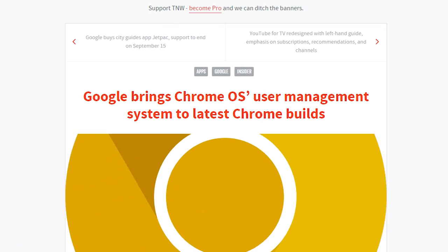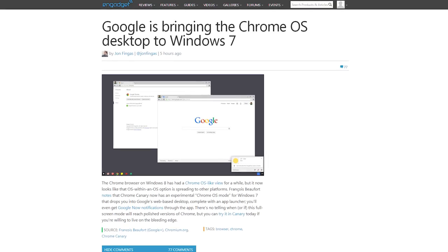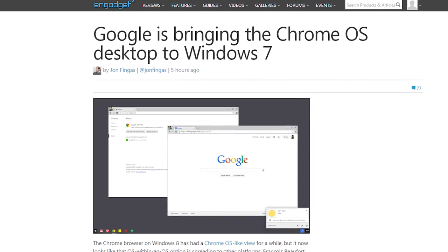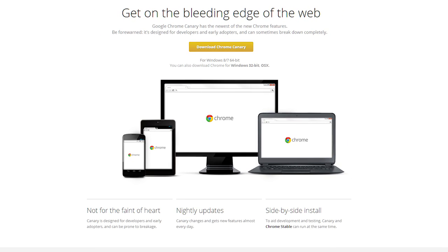Google Chrome Canary is now available for Windows 7. This brings the whole Chrome OS experience to Windows 7. There will also be an app launcher included, and you'll get Google Now notifications. So if you've been wondering what it's like to have a Chromebook but don't feel like buying a Chromebook, this is your chance to try it. But Google does warn that Canary is designed for devs and early adopters and can sometimes break down completely.